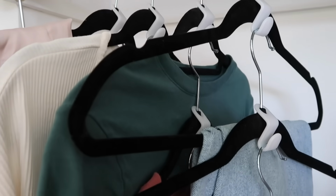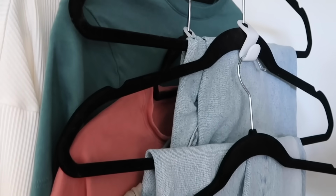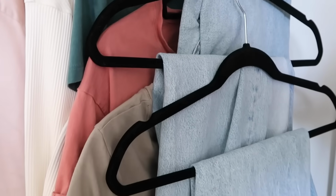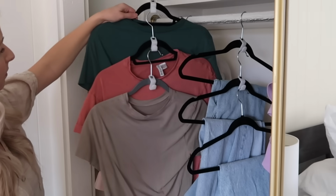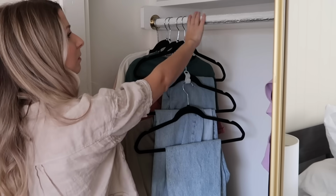So if your closet's been feeling really full, you've already donated what you can, and you're still left with minimal space, try using these little hanging hooks. Trust me, your closet will feel so much bigger.